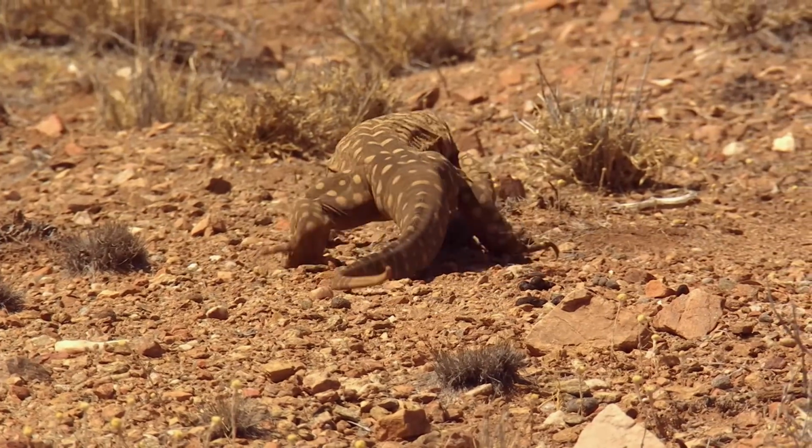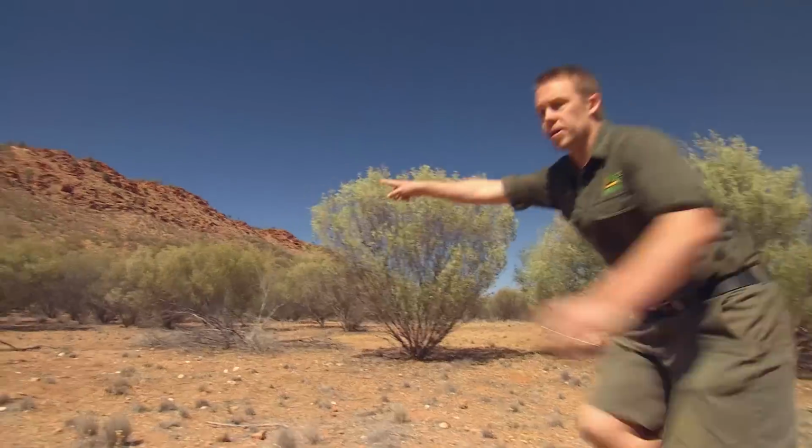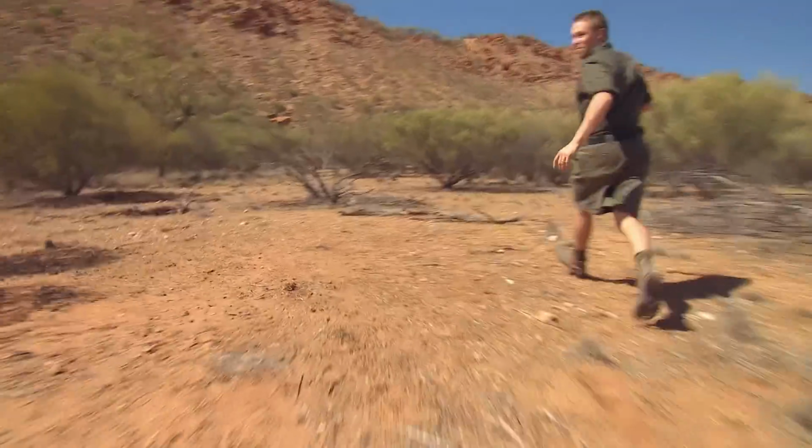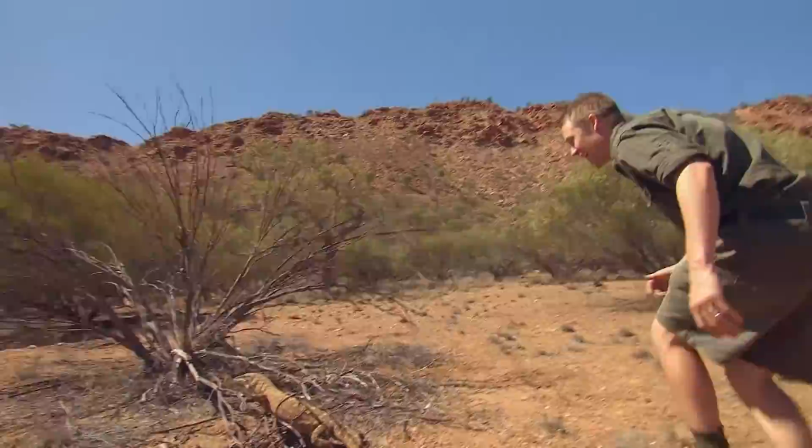I've been told there's a fella that roams these parts. A real character. Perentie. Big lizard. Look at this. Look at that. Hello, mate.